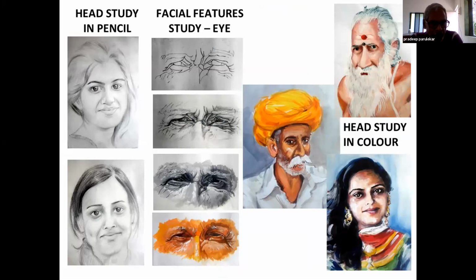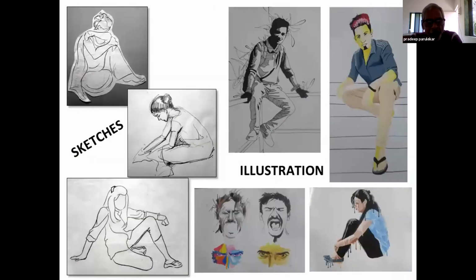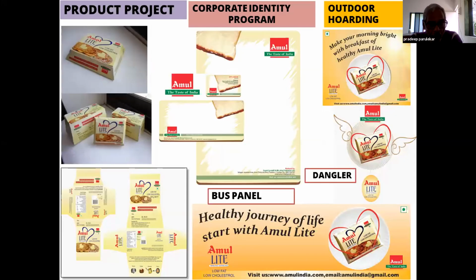Now, as you see, when I have expressed the illustration importance, we start basically from head study in pencil, spatial features and detailed studies, then the full figure and the part of the figure and the color rendering. And then we go for the illustration. Illustration is an expressive figure drawing which is used in your publishing media. Now you will see the three projects as I have told you.